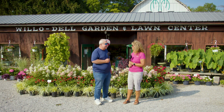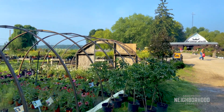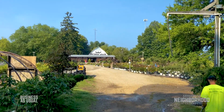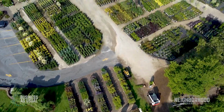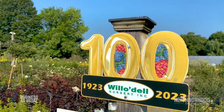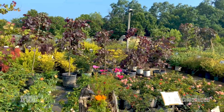We appreciate it. Absolutely. So I'm standing here looking at so much beauty. We have a lot to look at. We have approximately 27 acres, and there's at least 20 acres of just plants to look at. And when I drove in your driveway, it said 100. Yeah. Well, it's 100 years this year. 100 years we've been in business. It's just 2 generations between my dad and myself.